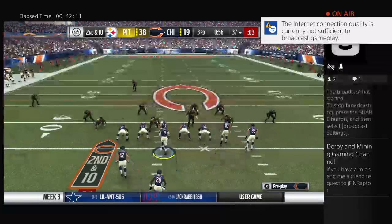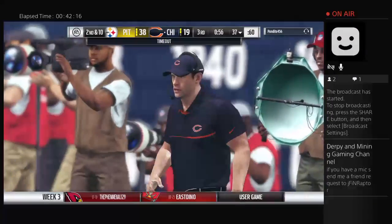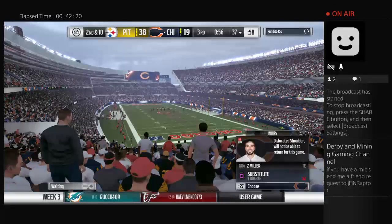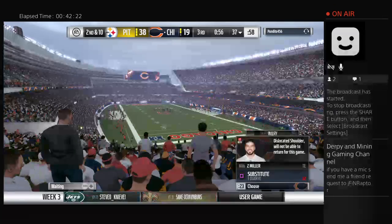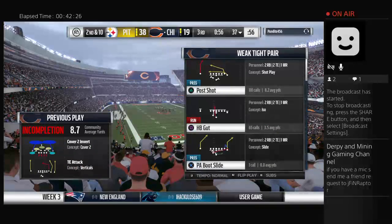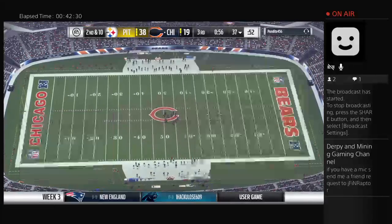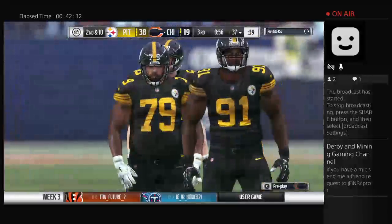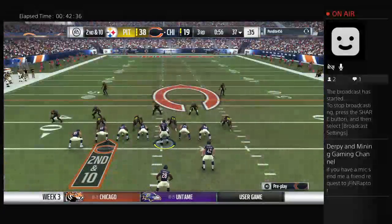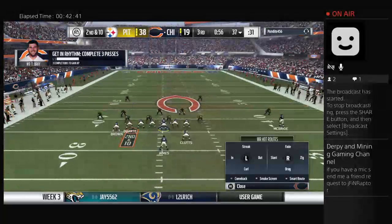Play clock winding down. Here we go now. Now with just 1 second showing on the play clock, we're going to get a timeout. It's just their first, so 2 remaining as they burn one here in this third quarter. So incomplete on first. Let's see what second down has in store. All right, here we go. Boom, landed. Right there.